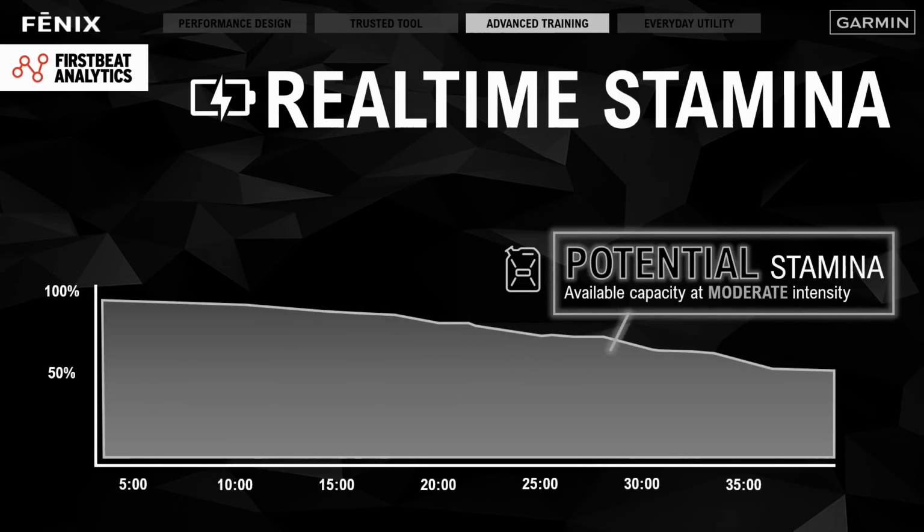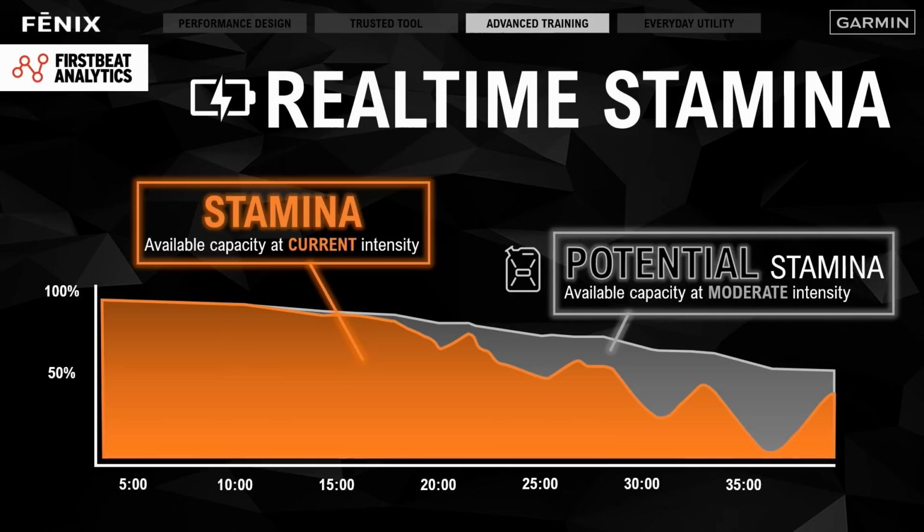First, potential stamina. This is the available capacity at a moderate intensity. You can think of this as your overall fuel tank. It depletes slowly throughout an activity and requires a long-term recovery. Next, current stamina, or the available capacity at your current intensity. Based on your current effort level, this metric is more responsive to your anaerobic load, yet it also recovers a bit quicker.